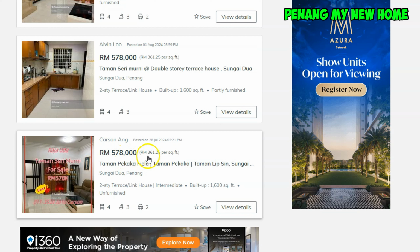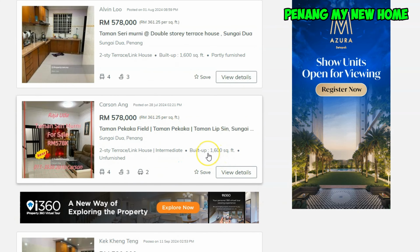578,000 ringgit, which is 361 ringgit and 25 cents per square foot, which is astonishingly low, because it is the same price as Taman Desa Murni on the mainland. You look at this and you look at this, it is exactly the same. The price per square foot is exactly the same. However, these two are separated by the sea, the Penang Channel. This one is on the mainland, this one is on the island. Both of them have the same price. I hope this agent didn't make a mistake in putting this price and thinking that this particular property is in Taman Pekaka. Otherwise, this is going to be laughable.